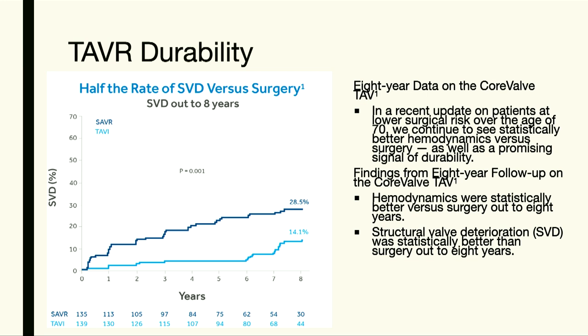So our thought process, since the procedure's only been around for 15 years, we don't have that long data compared to surgery, but all of our early data shows that TAVR valve durability is actually better compared to their surgical colleagues.